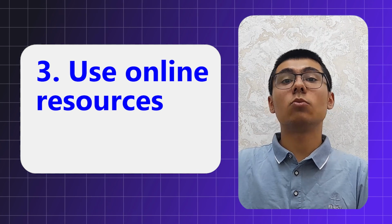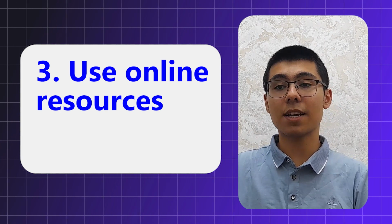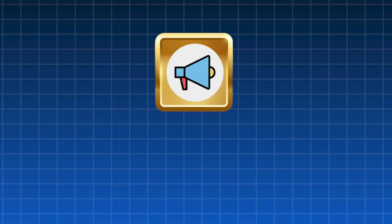And the final, but the best one is using online resources. Many websites offer lessons and exercises on improving intonation in English. Let's move on to tip number 2.